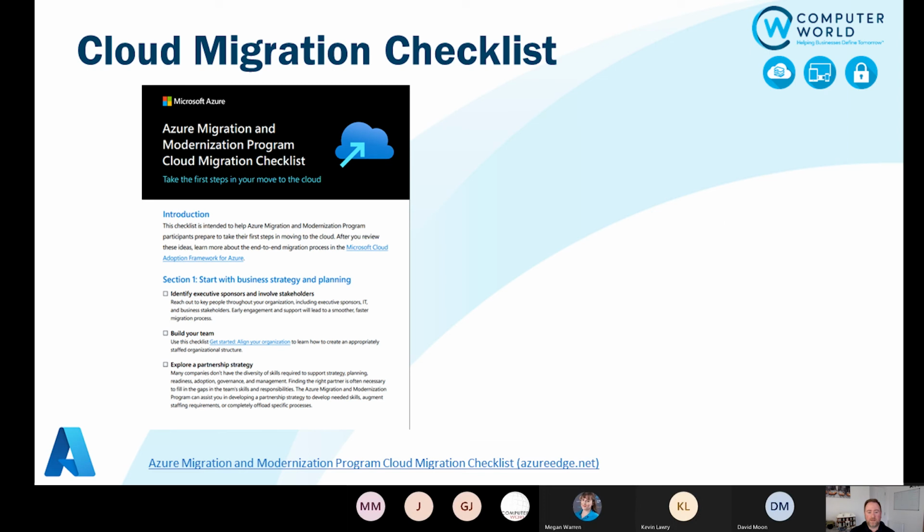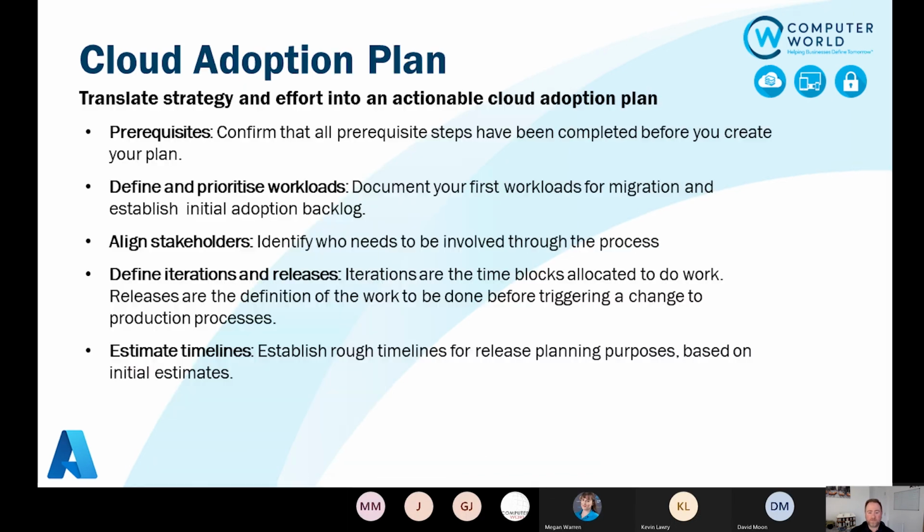So Microsoft, again, there's a link we can share here, the URLs in the slide, give us this cloud migration checklist. So this is a really useful tool to get started with this. It works through with you the processes and the thoughts and things you need to capture to build out this migration checklist. So I'd recommend you have a look at this and start to populate it with your organization needs. And this then feeds into your cloud adoption plan.